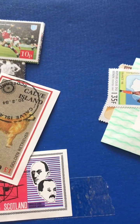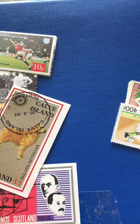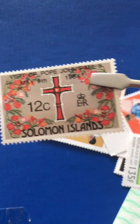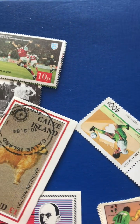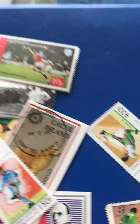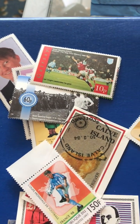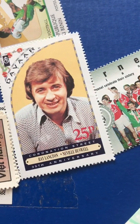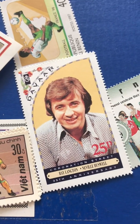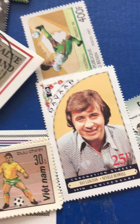Cats and Dogs, Calve Island. Do these places have an official post office? I suspect not. I don't know. I've heard of these things before. What have we got? Solomon Islands. That has to be kept out, because I think that might go in my empire. I'd be shocked if Britain didn't have the Solomon Islands at some point. Deary me. Ray Langton. There's a blast from the past.